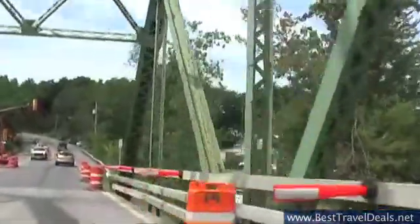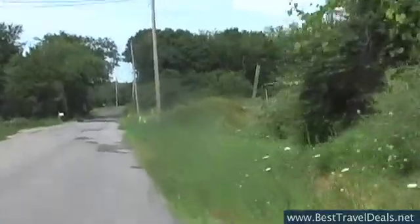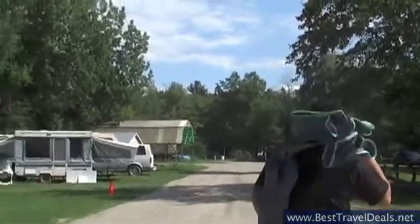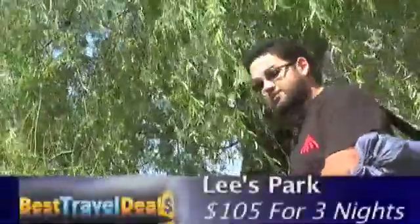So I decided to venture outside the city. 5 minutes out and I was in farmland. Then I found this quaint little campground on Saratoga Lake. I really think this is the place. We found cheap lodgings here at Lee's Park. It's on Saratoga Lake. It's a campground.